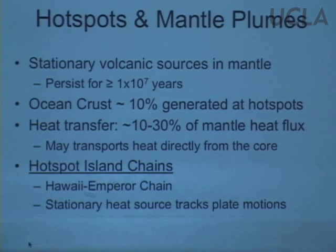And that can be used to back out, with some assumptions, which way the plate is actually moving relative to the deeper parts of the Earth. Okay? So these are interesting because they aren't really in and of themselves part of plate tectonics, but they give us information about how plate tectonics is working.